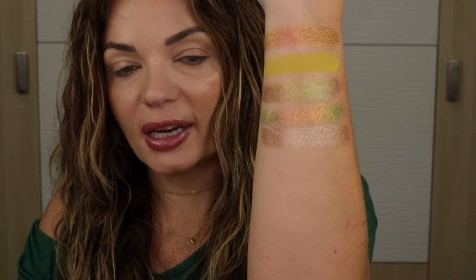Also, this is celebrating just using my makeup. The Sydney Grace highlighters I don't reach for because they are so opaque. So I might as well use it as an eyeshadow.